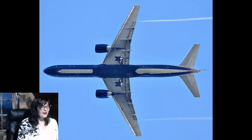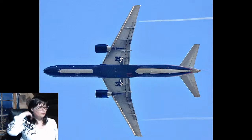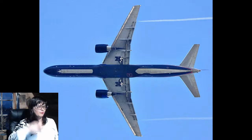Anyway, today we are reviewing, by popular consensus and request, the favorite narrow-body airliner for the domestic market, the Boeing 757, also affectionately known as the Flying Pencil. Why? Thank you for asking.